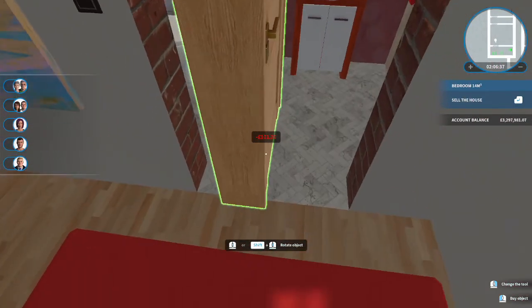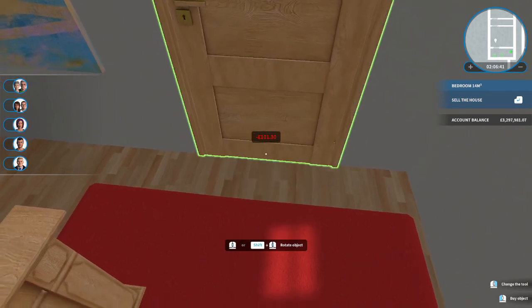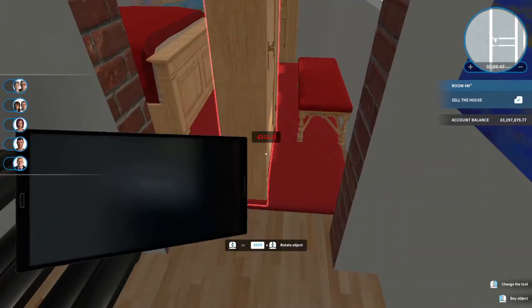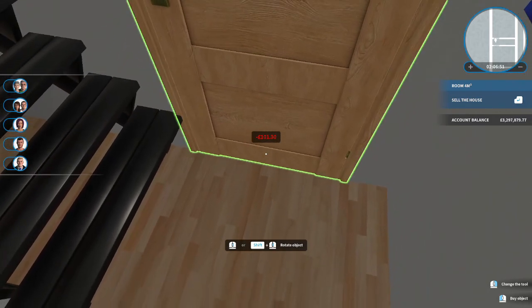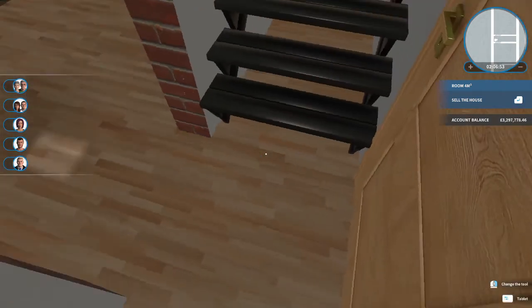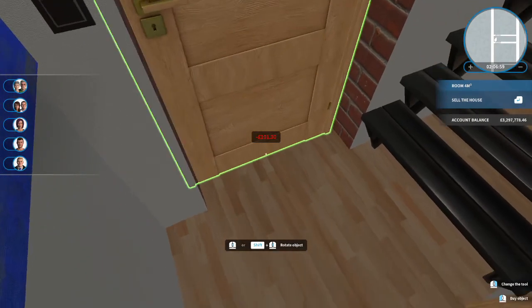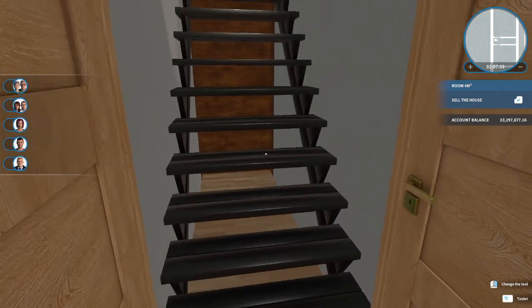Right. Bathroom door. Line it up. Then again for the cabin door. And I don't think we put one on the gym as well, did we? No, yeah, let's put one on the gym. There we go.